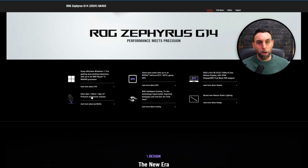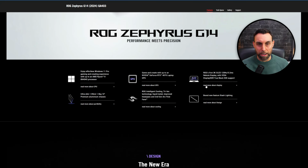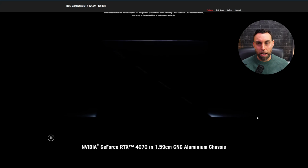It has an ultra slim design, 1.59 centimeters. It only weighs 1.5 kilograms. Like I said, 14-inch laptop. Now they do have a 16-inch laptop version of this, but the reason why I was talking about the 14-inch is because it packs all of the punch of everything you want, and it's compact and can be moved on. It's a mobile laptop. That's the point of it.